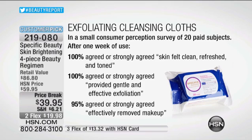Well, you know what, everyone's been loving this. We want to share with everyone. It's a small consumer perception survey. Right there, 100%. This is just about the cloths. This is step number 1. 100% agreed or strongly agreed skin felt clean, refreshed, and toned. 100% agreed or strongly agreed provided gentle and effective exfoliation. 95% agreed or strongly agreed effectively removes makeup.